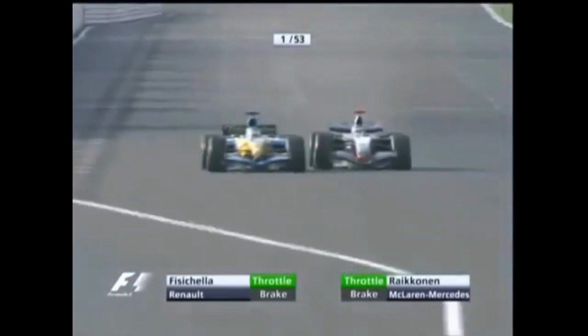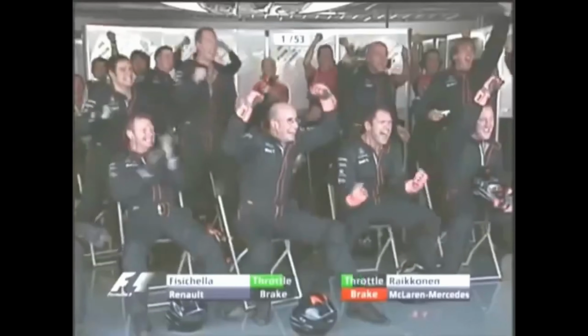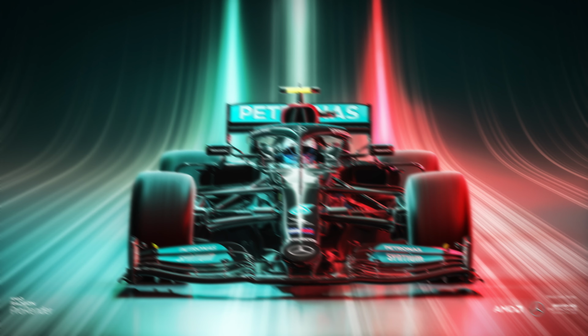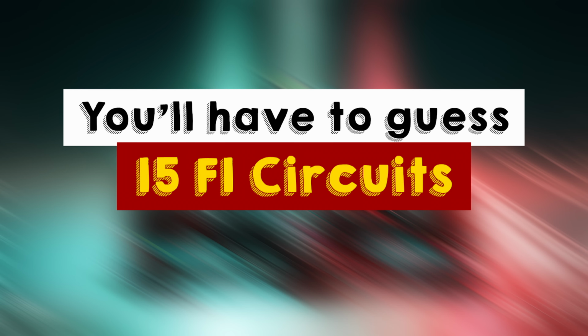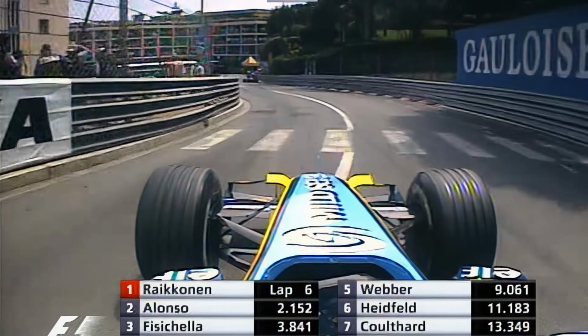If you're a big F1 fan like me, you probably know a ton about how amazing and nail-biting Formula One can be. But how well do you know the tracks that the teams travel to each year? Well, in this quiz, here's the deal. You'll have to guess 15 F1 circuits, but you'll only get to see in-cockpit footage. That's tough, right? So with that, let's jump in.